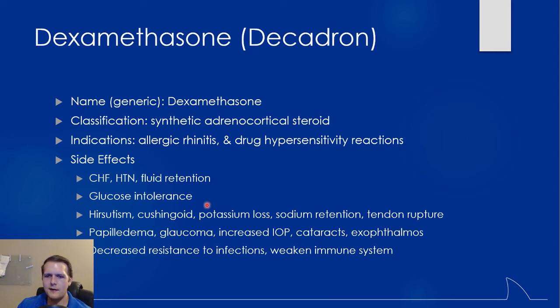Other problems you're going to see include things like hirsutism. You can see potassium losses, sodium retention, tendon rupture. Like a lot of that has to do with that wound healing we talked about there. You can worsen intraocular pressure. You can have decreased resistance to infections. Corticosteroids, because they're anti-inflammatory, they're thus immunosuppressive. So you can actually weaken the immune system. We actually give dexamethasone to patients with certain types of leukemia to prevent their white cells from replicating.